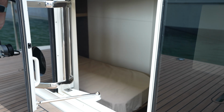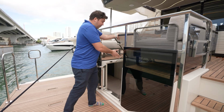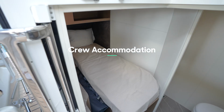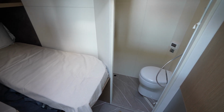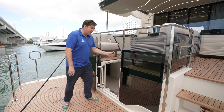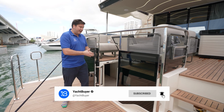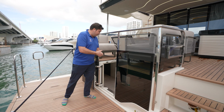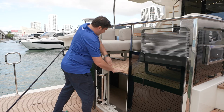This is unlikely to be a crewed boat, but Absolute gives you the option of having another cabin down here. So we've got a single berth with a separate bathroom and some storage. You can have just the bathroom, so you've got a sort of outdoor toilet on the boat. If people are coming out of the water and need to use the facilities, they can go in there and not get the boat wet, or you can just have it as pure storage. So it's really quite a flexible space, and why not have that additional sleeping space for the occasional overnight use? It's quite a sensible arrangement. Close it back down again.